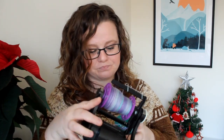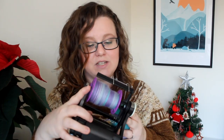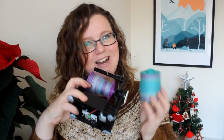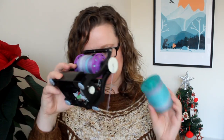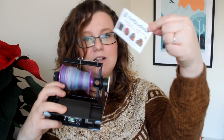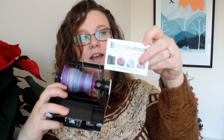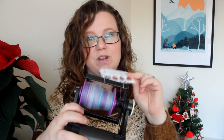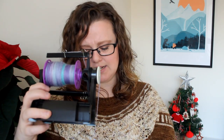We'll hash out a few guidelines and rules between make-alongs in the new year, but to start with, I just want to get my yarn ready. This is the second braid of this yarn that I'm spinning. I've already spun one before, although this one is actually turning out a little bit better, so I think I'll probably use this one first. This fibre is again by Felt Studio UK. I picked it up at Yarndale this year, and it is merino and silk, and it's really, really nice.